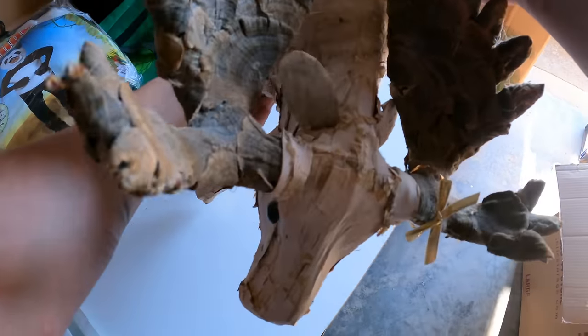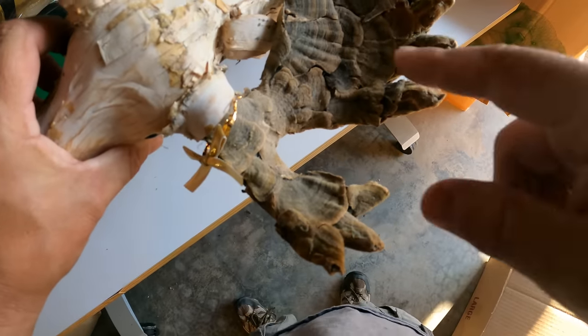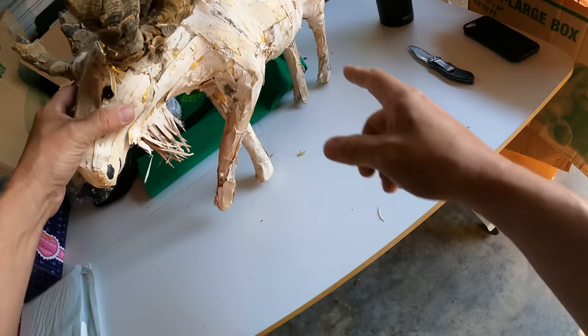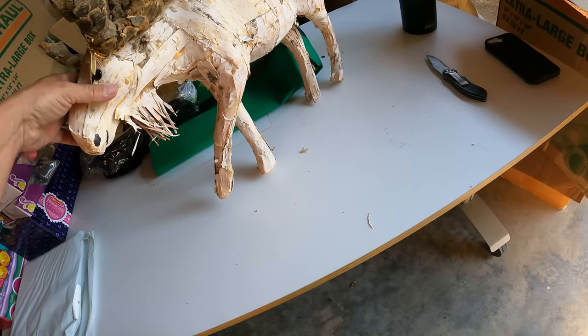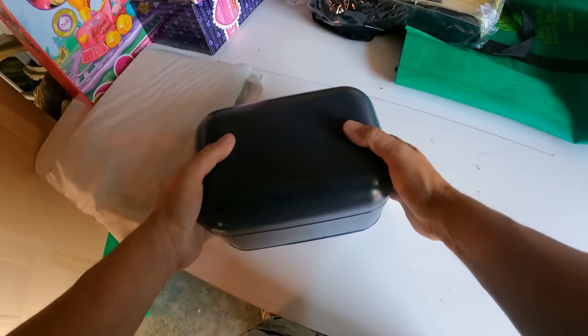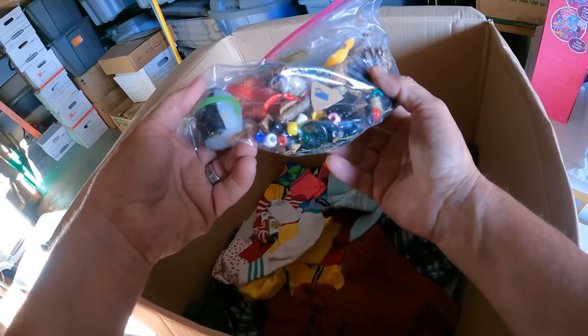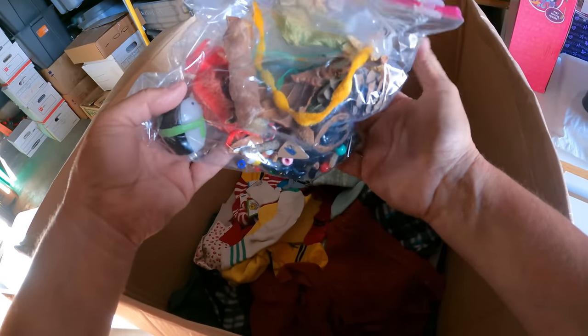Look at that. It's a moose. What is he made out of? Almost looks like mushrooms, and it's got bark. That's actually pretty stinking cool. I don't know if it's cool, it's just different. I like different. It's a little IKEA box. Yep, just a little box. Melissa and Doug, easel paper roll. Here's just paper. Some crafting supplies there.